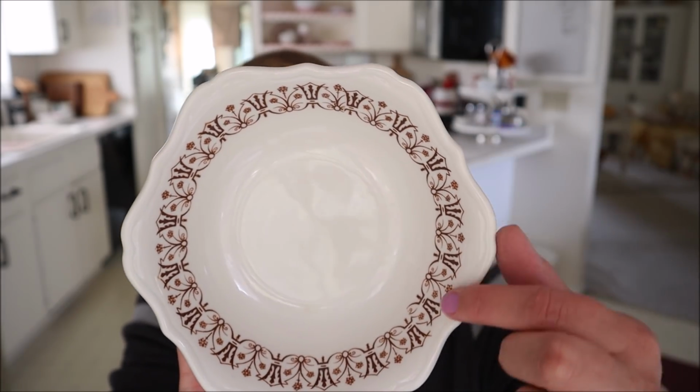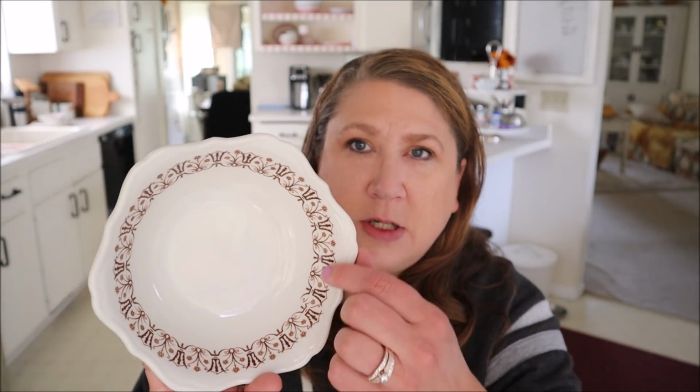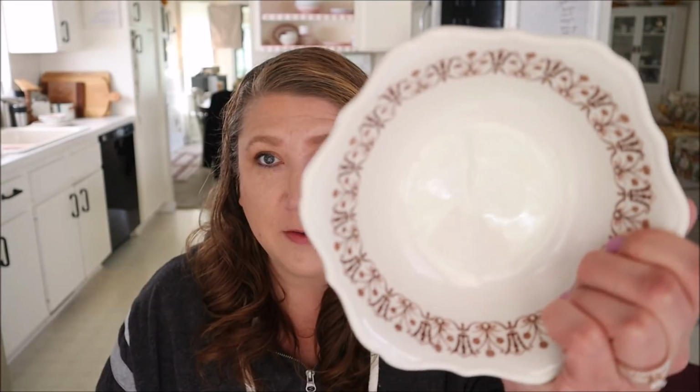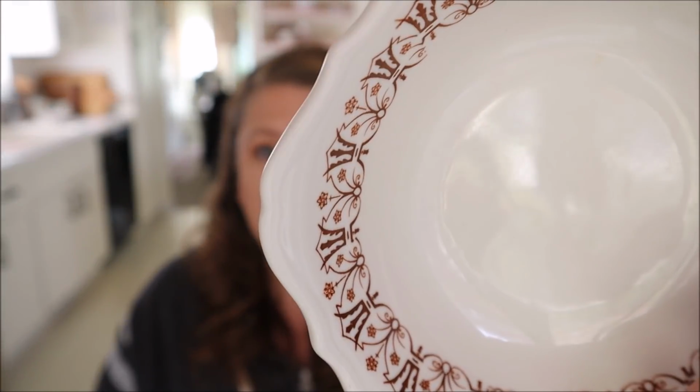I love the brown. I don't know why, but I do. It must be because it's that time of year. I think the browns are really pretty this time of year. So yeah, and just such a unique pattern. Can you see that? So of course, I couldn't pass it up. Just for the shape of the bowl itself, I was really drawn to it. And then I saw the pattern, and I was like, oh my gosh, these are awesome. So now I have 3 more bowls to add to my collection.